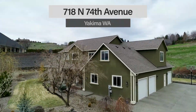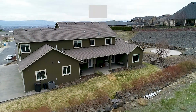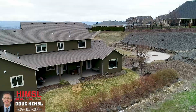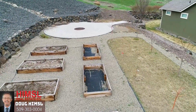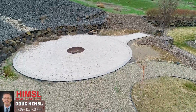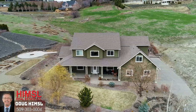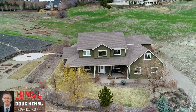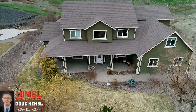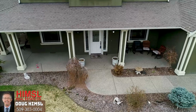Located up on a hill at the end of a quiet cul-de-sac, you will find your new home at 718 North 74th Avenue in Yakima, Washington. This home is perfect for the garden enthusiast and has wonderful landscaping potential. Enjoy the evening sights and sounds from the massive covered front porch.